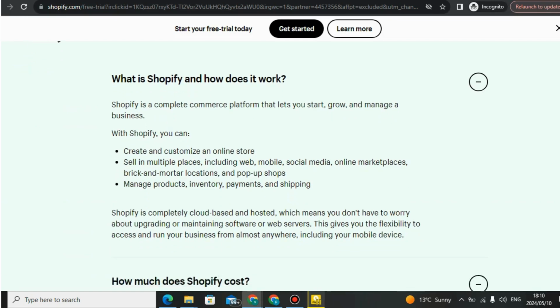With Shopify, you can manage multiple products on your store, guys. You can have unlimited products on your store. You can have unlimited inventory. You can have unlimited payments. You can ship unlimited products to your customers using Shopify, guys.